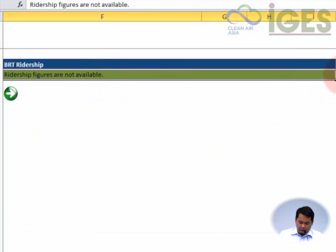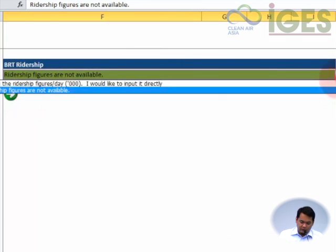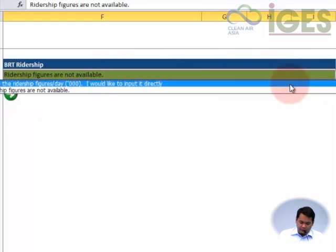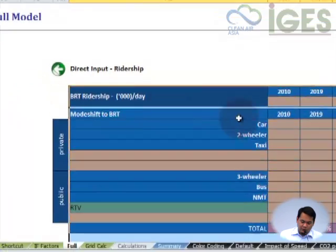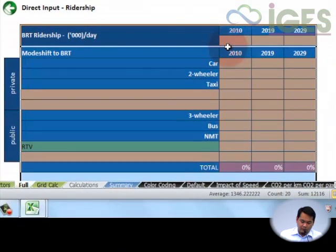So let's just go back again, because we actually do have the ridership for the project. So the choice that you make here determines what follows. If you choose the first option, you would be directed to another place in the Excel sheet.